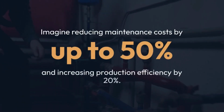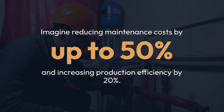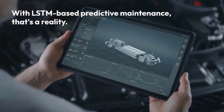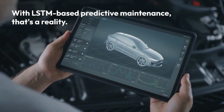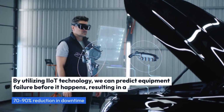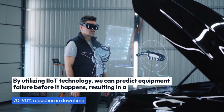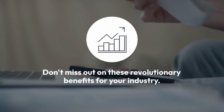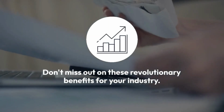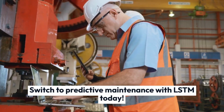Imagine reducing maintenance costs by up to 50% and increasing production efficiency by 20%. With LSTM-based predictive maintenance, that's a reality. By utilizing IIoT technology, we can predict equipment failure before it happens, resulting in a 70 to 90% reduction in downtime. Don't miss out on these revolutionary benefits for your industry. Switch to predictive maintenance with LSTM today.